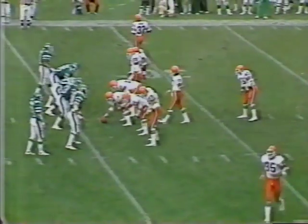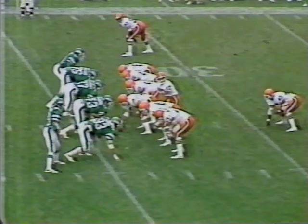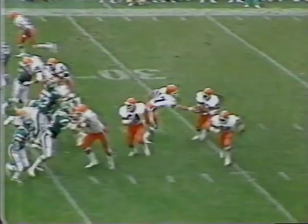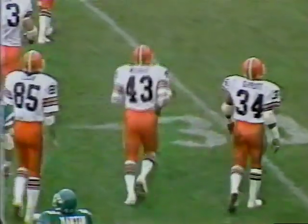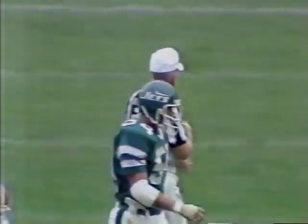12 seconds on the 30-second clock. They take a lot of time. 7 seconds. 5 seconds. The play gets off with 3 seconds on the 30-second clock. Pruitt on a sweep is out of bounds. This is Mike Pruitt of Purdue. Marty Lyons, the number 1 draft choice from Alabama, defensive right end, and Bob Martin, the right linebacker, were both chasing him. A gain of a yard. It'll be 2nd down and 9.